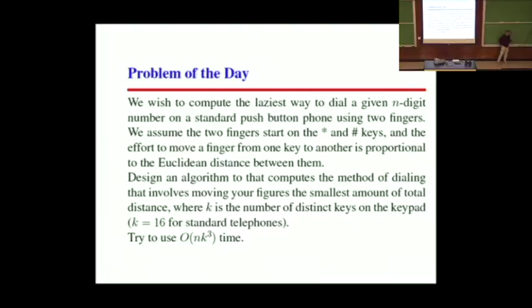Okay, let's think if this makes sense. This says, what's the cheapest way to dial the first i numbers here, where my fingers end up here? Well, before that, I had to have dialed the first i minus 1 numbers on my phone. My fingers had to be sitting someplace then, right? And I am going to have to pay the cost now of moving them from that state to the current state, which, as I have it here, is the sum of those movements.